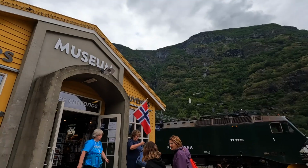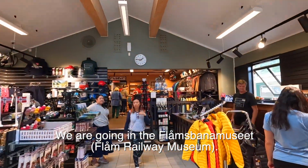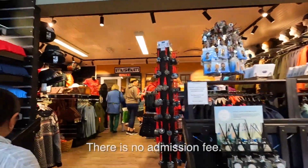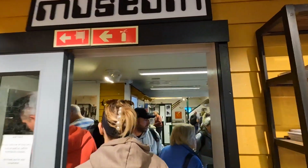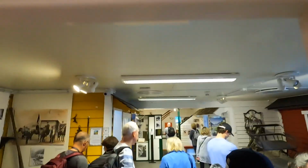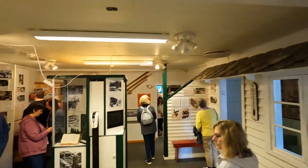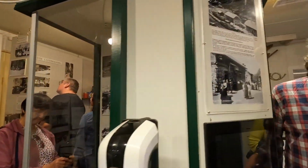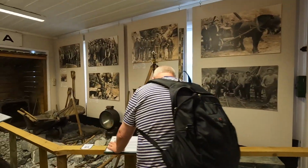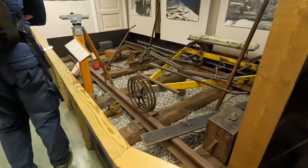So I guess we're back, and this is the museum and souvenirs. Let's take a look inside. That's the guy who will sell you stuff. It's pretty crowded. Of course, there's 2 ships in port, so we're entering the museum now. Or trying to. Buggies? Cameras. I think I have one of those at home. School. Conductors. Mining equipment. Little carts that roll on the train tracks.